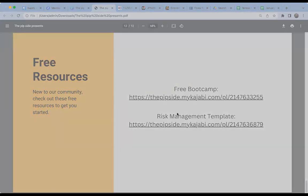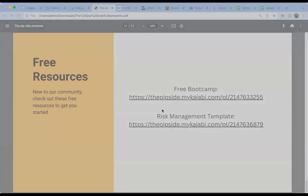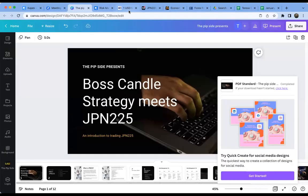The second thing is a risk management template. This is more designed for US 30 than for Japan 225, because it doesn't have the extra step of factoring in the exchange rate between the US dollar and the Japanese yen built into it. But this is a template you can use to help with your calculations on US 30, and you could adapt it for your calculations on Japan 225. It just would need a little bit of adaptation.